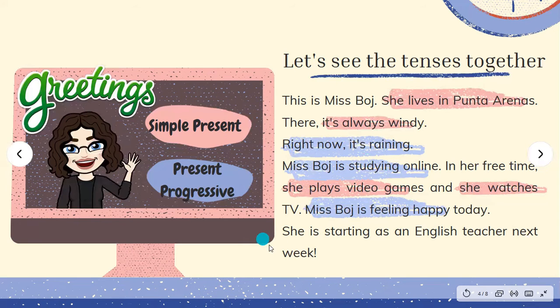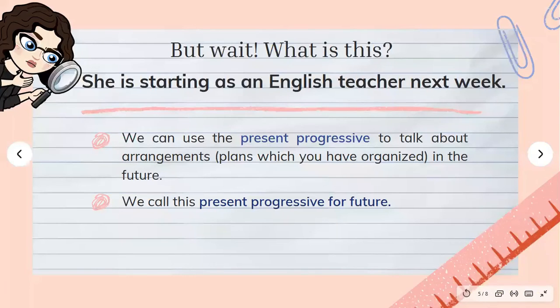Alright, so what about this last sentence here? Let's check. What is this? She's starting as an English teacher next week. So here we are talking about something that is going to happen next week. We can use present progressive to talk about arrangements, plans which you have organized in the future. And we call this present progressive for future. So we know that this present progressive for future can be used with time expressions, for example, next week.